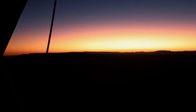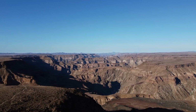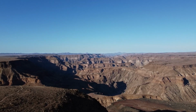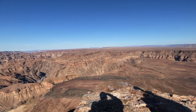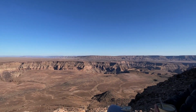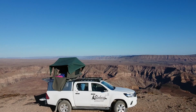I'll forever cherish that unforgettable morning when I woke up at Fish River Canyon. As I unzipped our tent and gazed out, a breathtaking sight awaited me, a 500-meter deep canyon stretching before us. With no signs of human presence, there were no sounds, just the two of us immersed in the sheer beauty of this remarkable place. We started the day with a cup of coffee, perched on the edge of the canyon, overlooking the serene panorama in peace. Then, I had to bring the drone out.